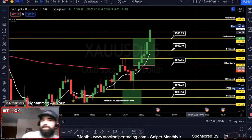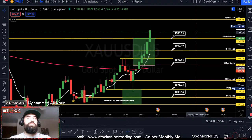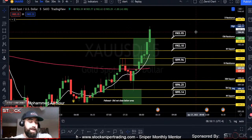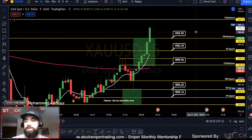Guys, if gold taps 1906, which it's coming to right now within 5 pips, well, that's just part of the game. If it closed down below there, then it would have been a nice little sell opportunity to fill the wicks. But again, that's why you have to watch price, guys. Price is the key thing to all of this. If not, it's kind of just like you're throwing your money out there.